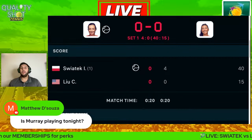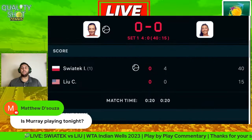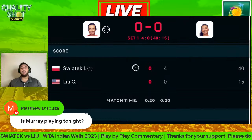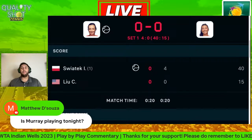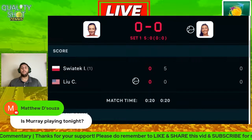Yeah, Murray is playing pretty shortly, by the sounds of it. Forehand from Świątek cross court. Slice from Liu down the middle. Forehand cross from Świątek again. Forehand down the middle from the American. Backhand cross from Świątek. Great depth on the ground strokes here from the Pole.